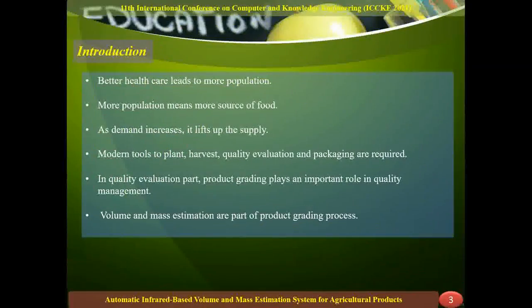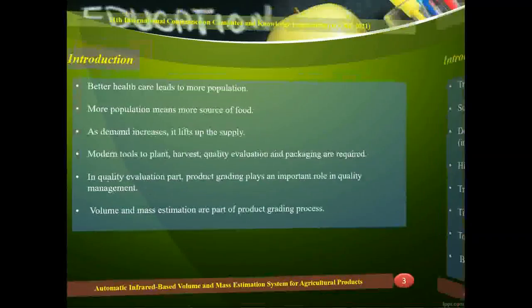As an introduction, we have to say better healthcare leads to more population. More population means more sources of food. As demand increases, it lifts up the supply. Modern tools to plan, harvest, evaluate quality, and package are required. In the quality evaluation part, product grading plays an important role in quality management. Volume and mass estimation are part of the product grading process.